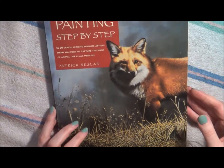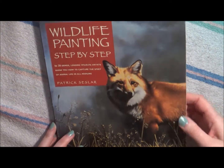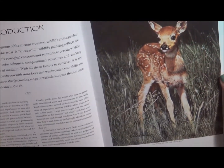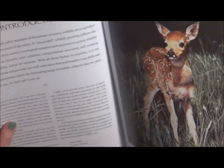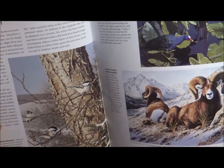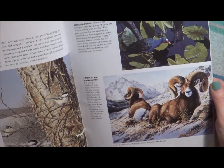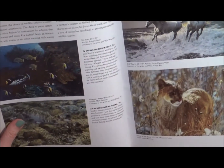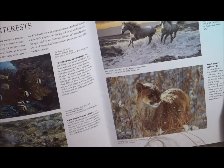It's another animal book, wildlife painting. It just has different artists. It's not a how-to paint book. It's just pretty much a book of different artists. This is another gorgeous book. I really, really get into wildlife paintings.